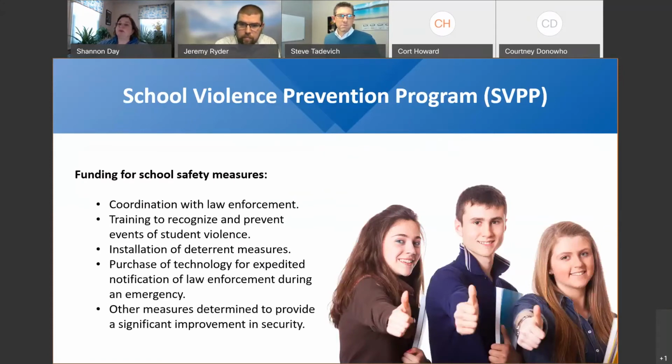And the basics of the program: it's essentially anything for school security, barring some prohibitions. They like to see coordination with law enforcement. Training is a factor in this grant. There is a separate grant specifically for training, but training can be a factor in your holistic proposal.